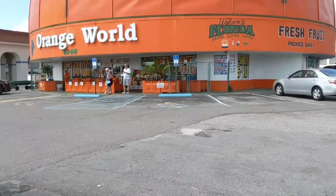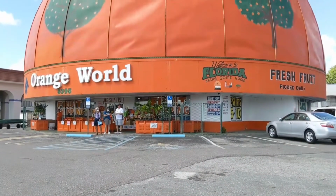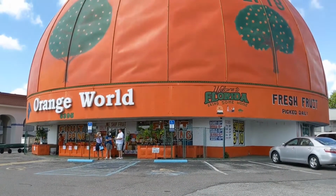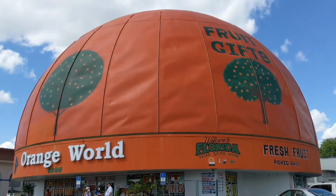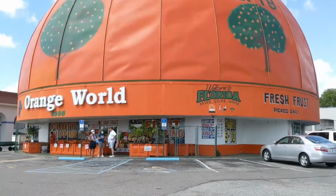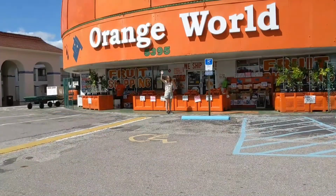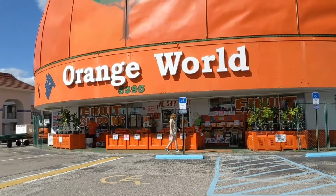Here we are in Kissimmee, where there's a fruit place that has a building that looks like a big orange. There's Sandy in front of the big orange store.